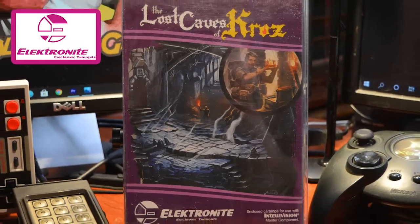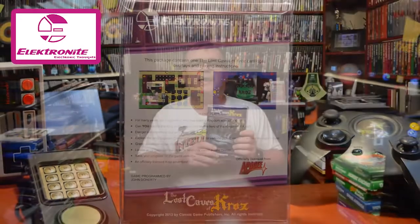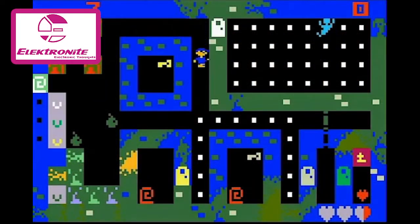So the next couple things that Christian sent me, I couldn't believe it. Blew my mind when I looked at them. These are brand new, still shrink wrap games that come from one of the top producers of homebrew games for the Intellivision system. The most famous in my mind by far, I mean, I'd heard of them before, and that's Electronite. And the very first one I got is Lost Caves of Cross, which is a game that I really, really wanted to get. Oh my god, I had been talking to Luke about picking up a copy from him, and I opened up that box and got digging down and through, and there is a sealed copy of the Lost Caves of Cross for me.